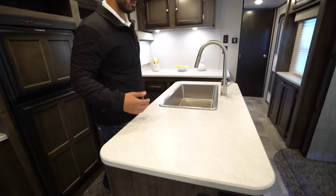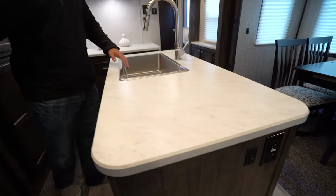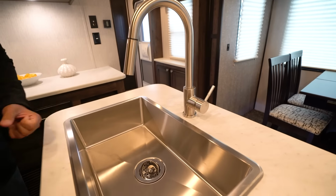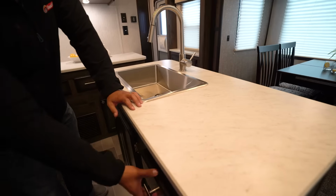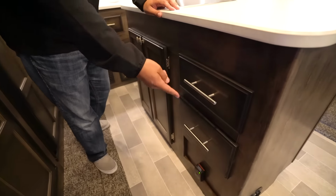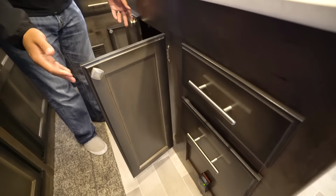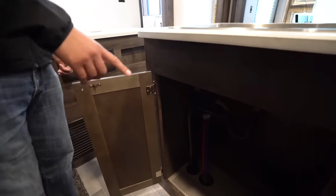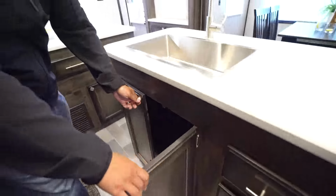But again, electrical outlets to plug things in, a good prep space right over here, a large single bowl sink, and you have a high-rise pull-out faucet. I like having the pull-out. It just makes washing and rinsing dishes a lot easier. You can fill pitchers or coffee pots, things like that with it too. A couple of drawers here in the center island, so you have a spot for your flatware and knives, spatulas, things like that. Propane leak detector right down below. Hopefully that never goes off on you. And then right over here, you have plenty of space for your trash can.